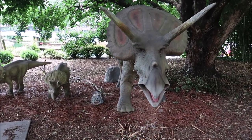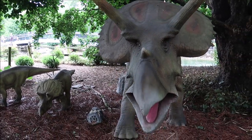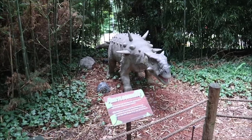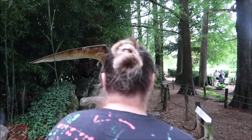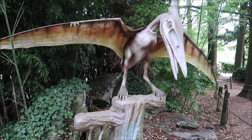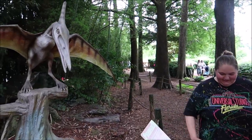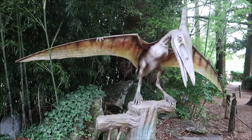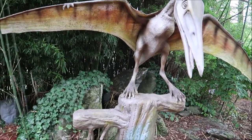Triceratops, not our dino. Oh, he does move. Look at this guy. Oh, I remember this one. It was scary. Listen to that. Wait, I think they're motion sensors. I remember this being terrifying. Bon, yeah, they're motion sensors. Come on, you gotta set it off. Maybe you have to walk away and then come back to it. Okay. We're approaching. That is horrifying, isn't it? See?